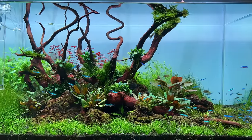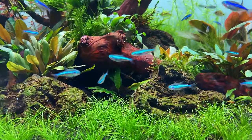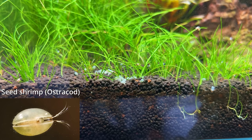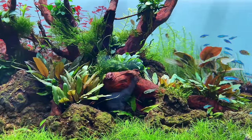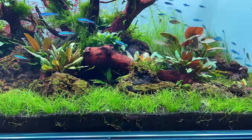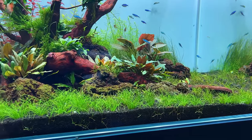Now after about 3 weeks, something interesting happened with this aquarium as well. I basically got a huge explosion or infestation with these really tiny bugs. You can kind of see them on the rock there. And these are called seed shrimp. I've had a few of them here and there, like I've seen them before, but the amount that I currently have in this aquarium is pretty insane. I was kind of hoping that the African butterfly cichlids would eat them, but it seems like they haven't really done that at all.